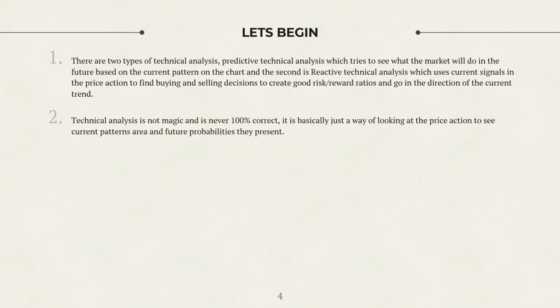Number 2, technical analysis is not magic and it is never 100% correct. Remember that. You cannot bet everything on a head and shoulders pattern because it could turn into a channel, could turn into a fake out. Nothing is 100%. If you can take anything from this video, take the first words of number 2: technical analysis is not magic and it is never 100%.